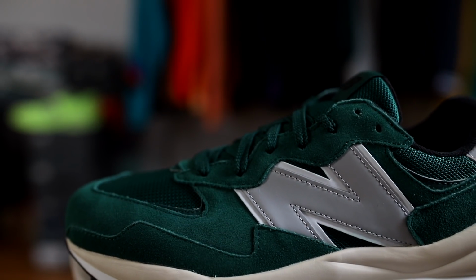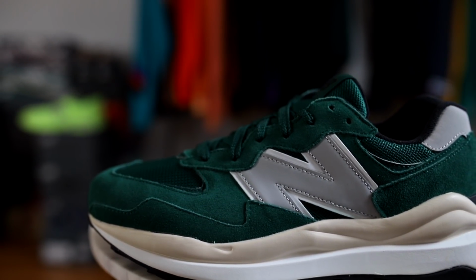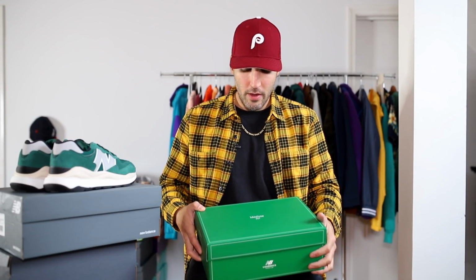I could throw red laces in here too. Maybe that is something I'll do later on down the line, but let's keep it rolling. All right, so this one is the only shoe that you can't buy right now, to my knowledge. Maybe it's available in some places, but for the most part, this shoe is an older collab. It's sold out. I just wanna throw these in here real quick as a reminder that this model is good.